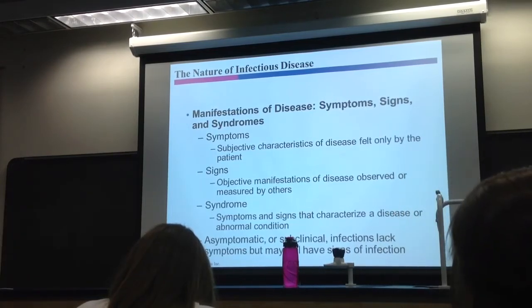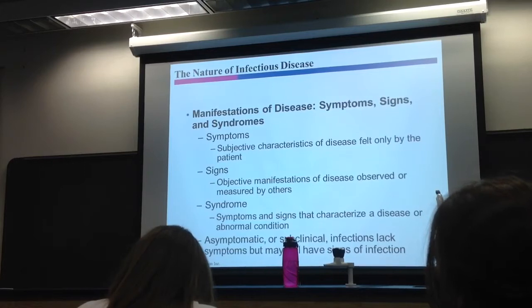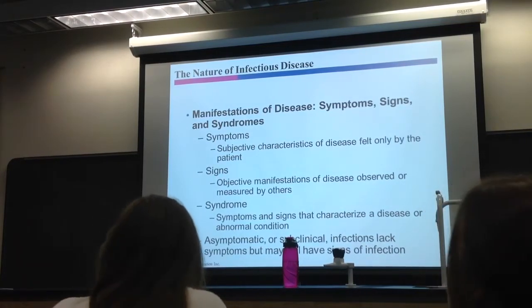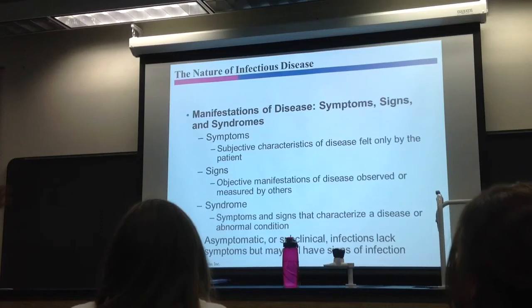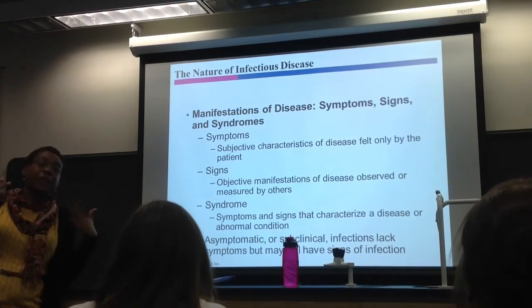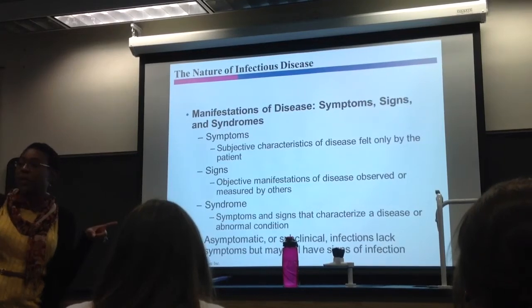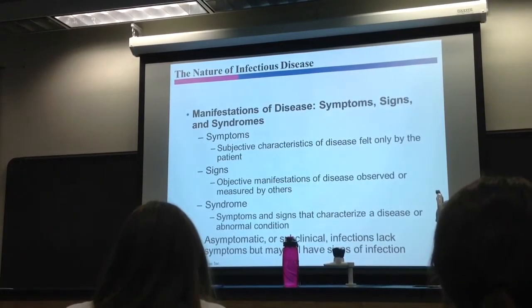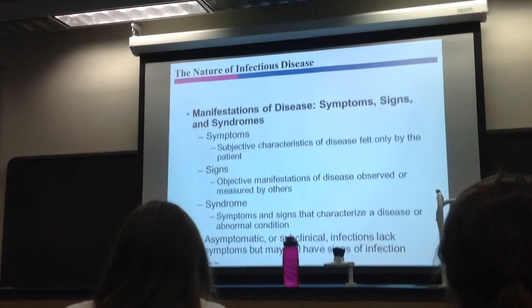So symptoms are what you feel as a result of disease, but they are subjective. And what does subjective even mean? When I say the word subjective, what does that even mean? Different opinions. It differs from bias. Okay, so it differs from person to person, makes sense? In other words, we can't really measure it. So think of it that way. As long as it differs from person to person, it's very subjective. Those are symptoms. Now, symptoms are very different from signs of disease.